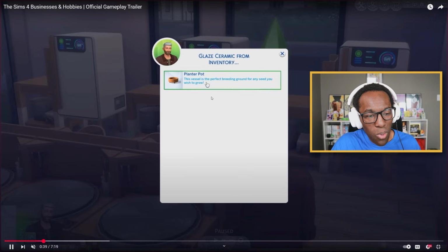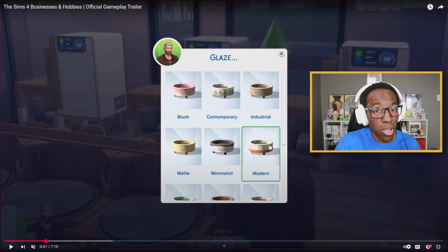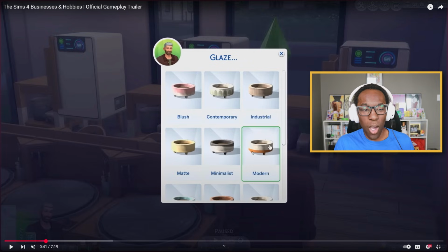But I like the fact that we can choose what we have in our inventory and we get to choose what glaze we want, whether it's matte, blush, contemporary, industrial, minimalist, modern, and whatever these other options are down here. So I'm wondering if your sim chooses the modern glaze for their planter pot or whatever ceramic they make, will that affect their likes and dislikes? Because we do have modern and contemporary and other things in the likes and dislikes for decor. For example, if a sim hates modern decor, will they hate that ceramic as well and break it? We don't know.